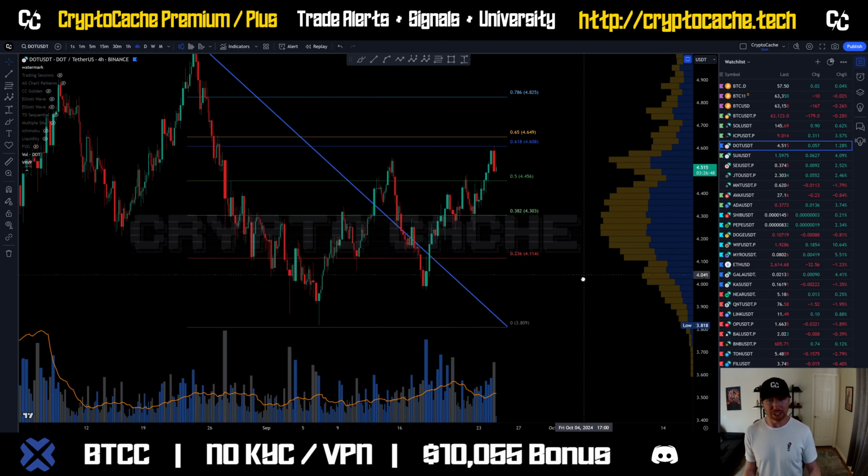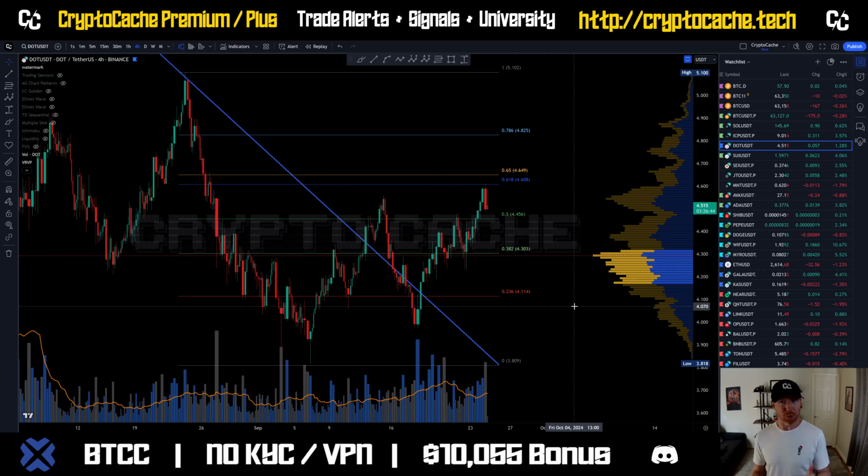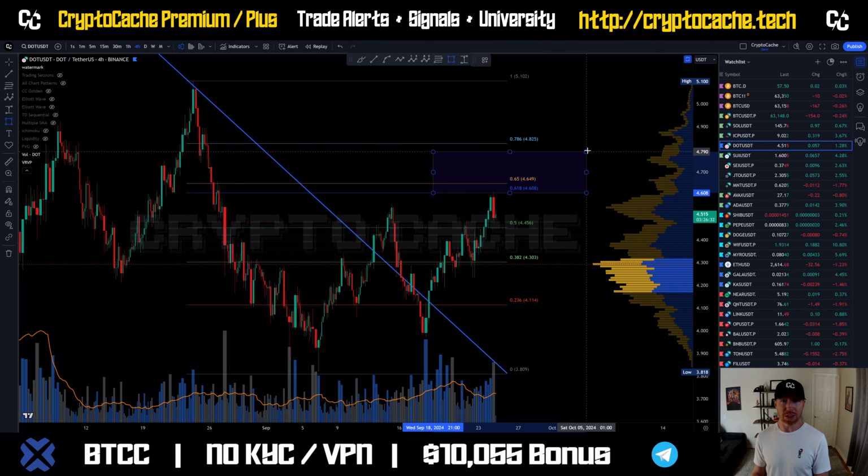Okay, so again, this is not monumental. I don't think we're going to see the price run to $10 anytime soon, but I do think a retest of the $5 to $6 range would make sense, at least within the next week or two, possibly even sooner, once we break through this key fib level and retest it as a new low. So just know there's a lot of liquidation in this range here, and that is going to be the next target.